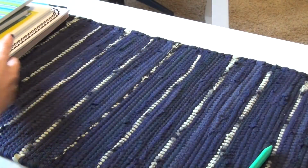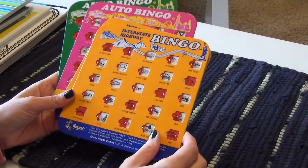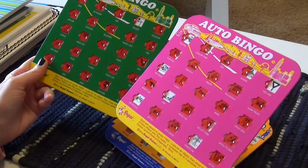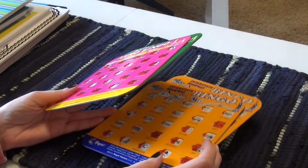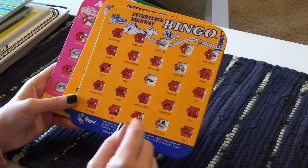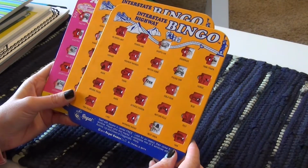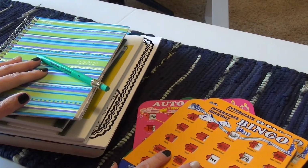The last thing I wanted to show you are I have these little bingo cards, and I have interstate bingo and then auto bingos. I think this will be a fun thing for her to play. When I got it the first year, it wasn't something she was quite into yet, but I think this time, being a first grader, she's going to be a little more interested to do something like this, so that will be fun. So I'm going to take this. And so we are definitely looking forward to doing this.